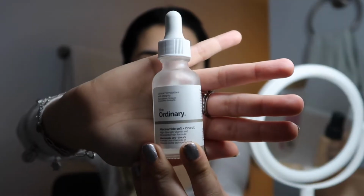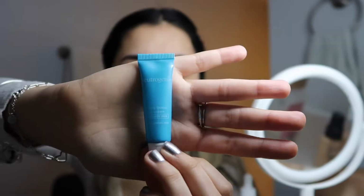I've already gone ahead and prepped my skin for makeup. Since I've had acne, I've noticed the importance of prepping your skin before you do your makeup. And to do that, I use this niacinamide plus zinc by The Ordinary. I then use this Hydro Boost gel cream that's by Neutrogena, and it has hyaluronic acid. And lastly, I just used this Lippy Balm by ColourPop.